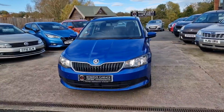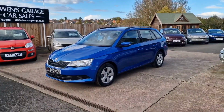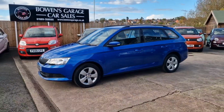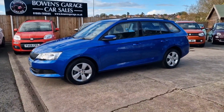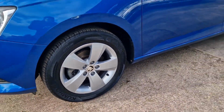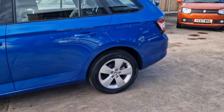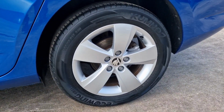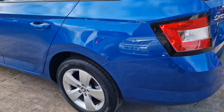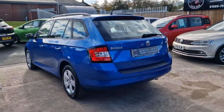September 2017 registered, just 6,400 miles, 2 owners from new, previously retailed by ourselves and now back in stock. So we know the car, despite the very low mileage. Excellent service history, 6 recorded services, so serviced right the way through its life every year. Matching Kumo tyres all round with virtually unmarked 15-inch alloy wheels. In fabulous condition throughout. It really is a proper example, this one.